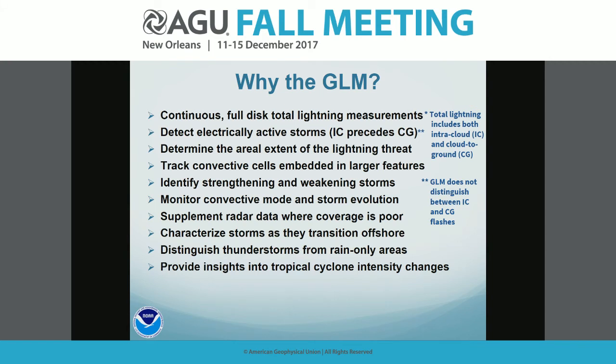So this is an important slide. It's one of the few that I have without pictures, but it's one of the most important. One of the main focuses and selling points of the GLM has been its relation to severe weather, the idea of identifying lightning jumps preceding severe weather. But there really are a lot of other operational applications. One of the main ones is to detect the electrically active storms, the idea that IC flashes precede the CGs, and so with total lightning, you can see it quicker.